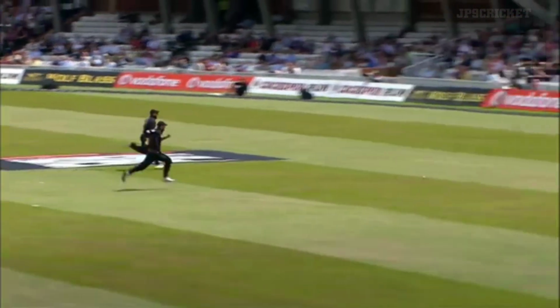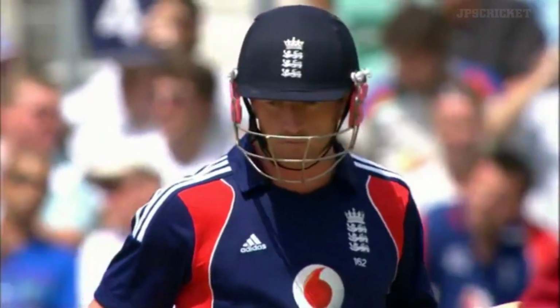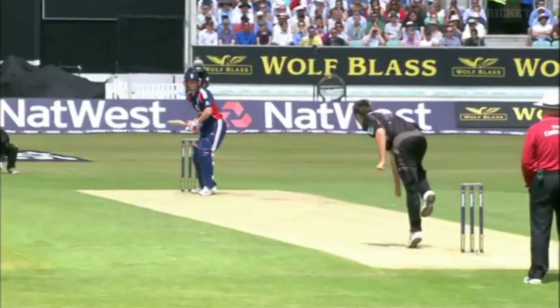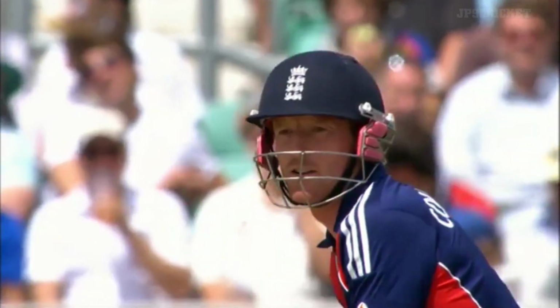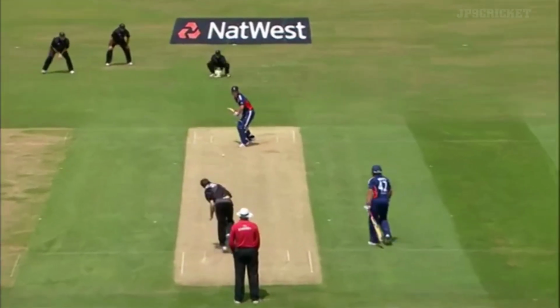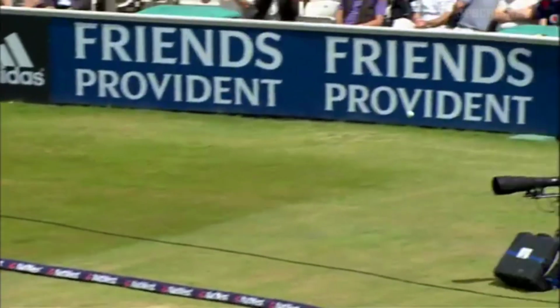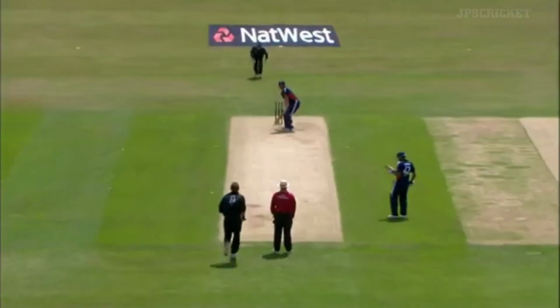It's a lovely shot from Paul Collingwood, and off the mark, and that'll give him a lot of confidence. They were tied down for a little while, but that shot is a very good one from the skipper. Hello, hello, hello. That came out of nowhere. They've been tied down a bit, England, and then Collingwood just slugs it.